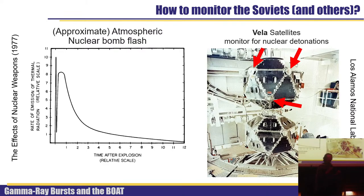When a nuke goes off in the atmosphere, you get a millisecond-long burst of gamma rays. It returns to nothing. And then you get a few second-long pulse, basically related to burning of the atmosphere. So this is the signature. This time is in seconds. This is the count rate. So very bright, nothing, bright again, and then a nice decay.